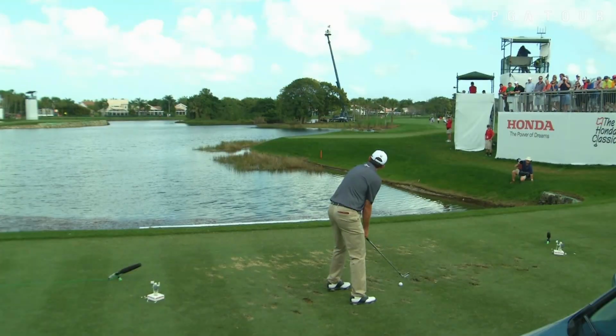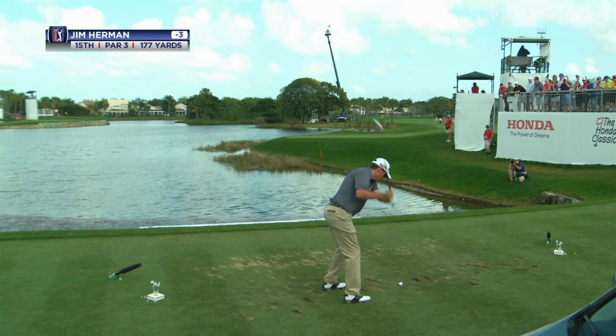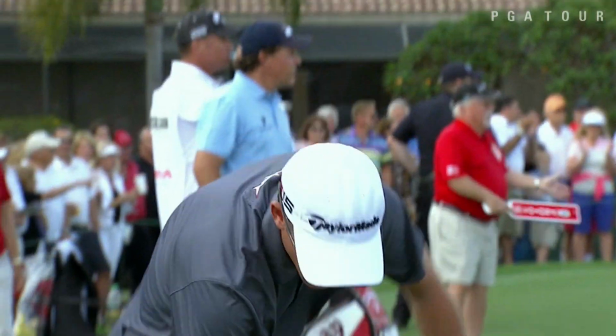Over at 15, the start of the bear trap, 177 yards. Jim Herman, former club professional at Trump International, is going along nicely at 3 under. And was about to get to 4 under thanks to that shot.